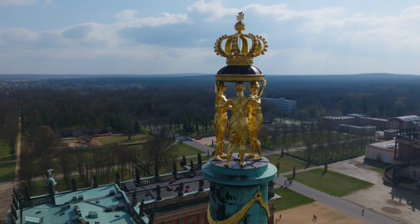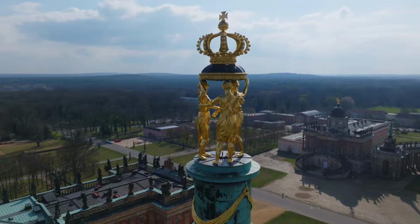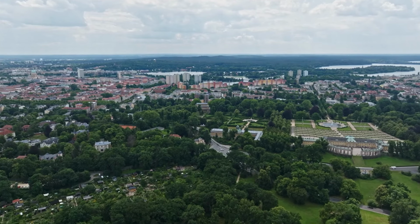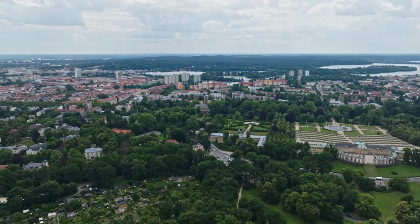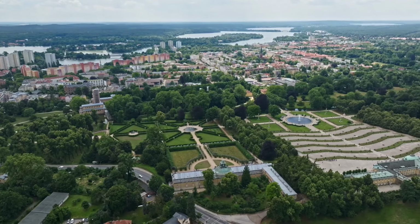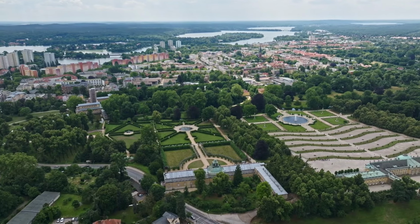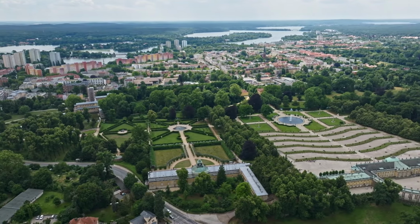Today we're embarking on a journey to a place whose very name means "without worry" in French. A place where a king once sought refuge from the burdens of his crown and where you can still feel the echoes of a more elegant era. We're heading to Sanssouci Palace in Potsdam, Germany, a stunning example of Rococo architecture nestled amidst breathtaking gardens.